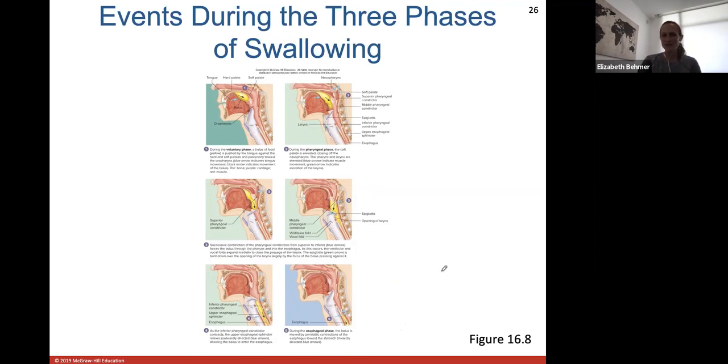Here are the events during the 3 phases of swallowing. So the voluntary phase is pushing the bolus back into the throat. The pharyngeal phase is when the soft palate elevates, moves down the pharynx.